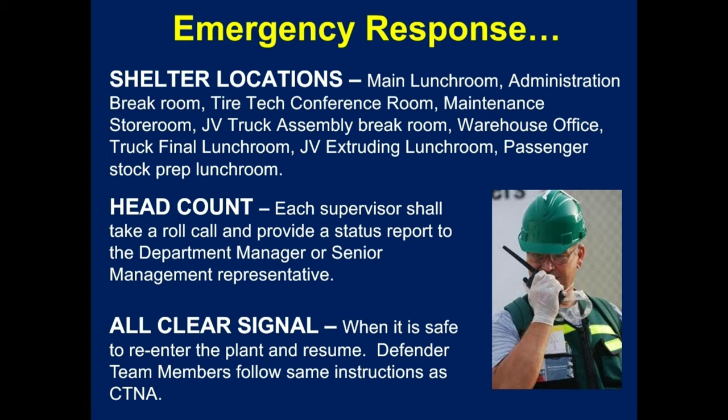Headcount. Each supervisor shall take a roll call and provide a status report to the department manager or senior manager representative. The all clear signal. When it is safe to re-enter the plant and resume, Defender team members follow same instructions as CTNA.